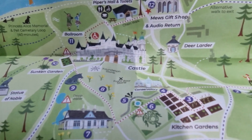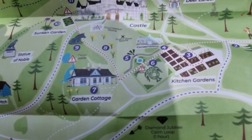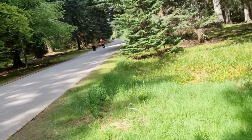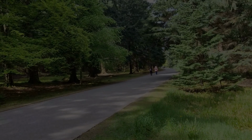Gift Mews is a riverside walk. Conservatory, kitchen gardens, various little bits and bobs. So off we go. Let's go and have a look.